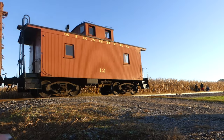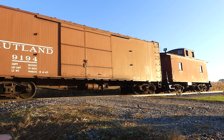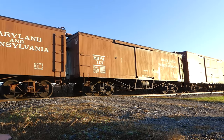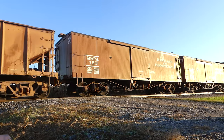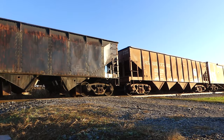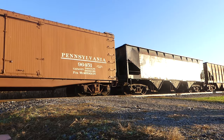89's train is made up of a hodgepodge of old-fashioned freight cars that come from several different railroads. 5 wooden boxcars, 2 hopper cars, a single dome tank car, and a caboose. These cars, lovingly maintained by the Strasburg shops, help create an image from a long time ago each time they're brought out for a charter.